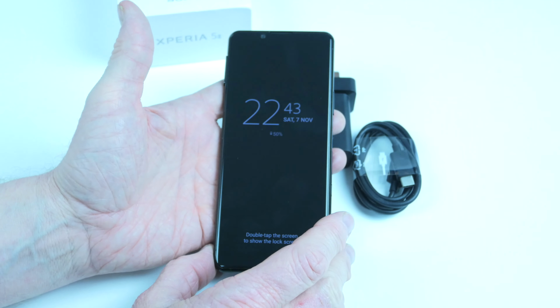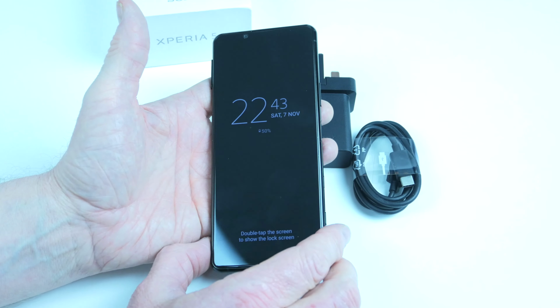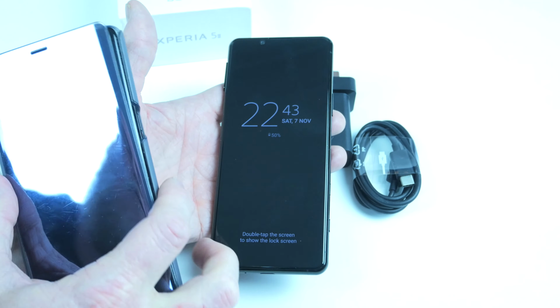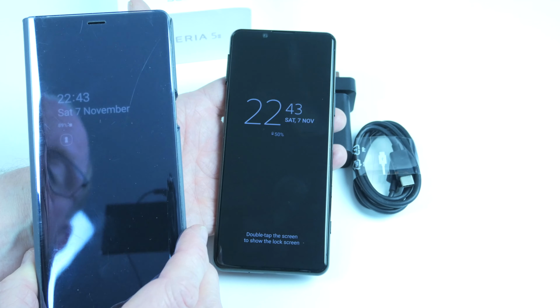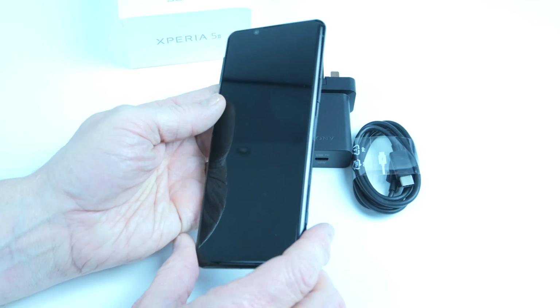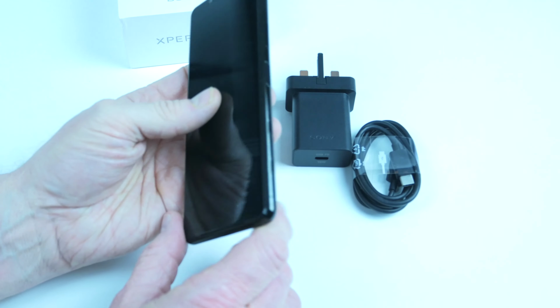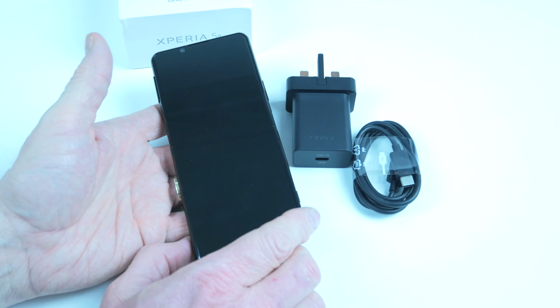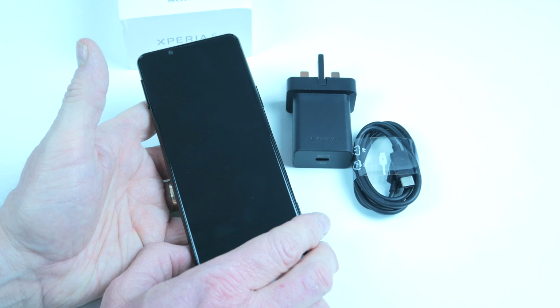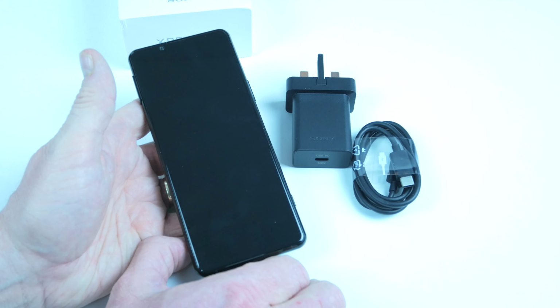And it has got, of course, an always-on display. If you get the flip case, as with the Samsung, then you'll have the time displayed as well, just like the Samsung. So yeah, I'm really pleased with this. There's not a lot in the box these days. You used to get headphones as well. Sony are not giving headphones, but I've got my original ones from my Xperia 1 still, believe it or not.